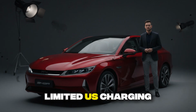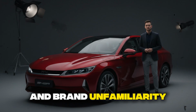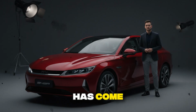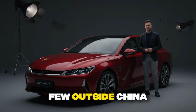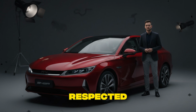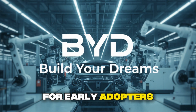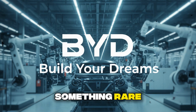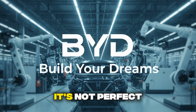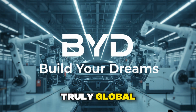Cons: limited US charging access, unproven resale value, and brand unfamiliarity, for now. But what stands out most is how far BYD has come. A decade ago, few outside China even knew the brand. Now, it's challenging the world's most respected automakers on quality and innovation. For early adopters, the Han represents something rare, the feeling of driving the future before everyone else. It's not perfect, but it's proof that the EV revolution is now truly global.